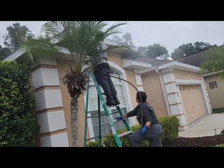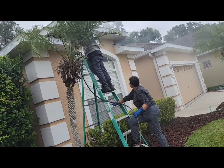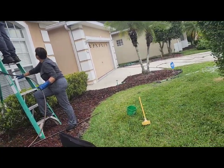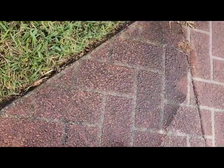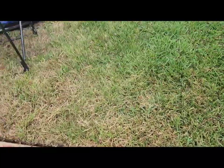This is the season when all the homeowners associations send you a letter to clean the gutters, to clean the fascia, to clean the driveway. You can see the difference right away between this area and the... How different it is.